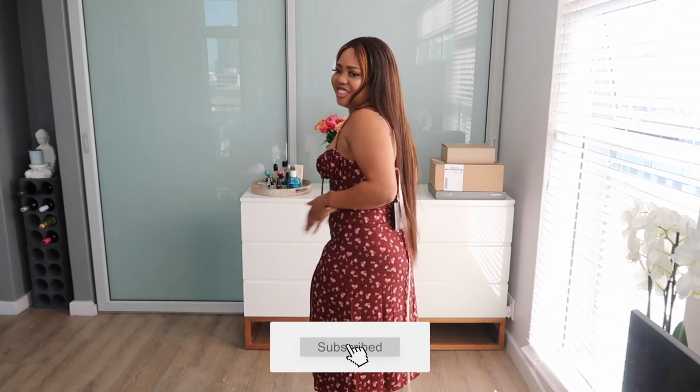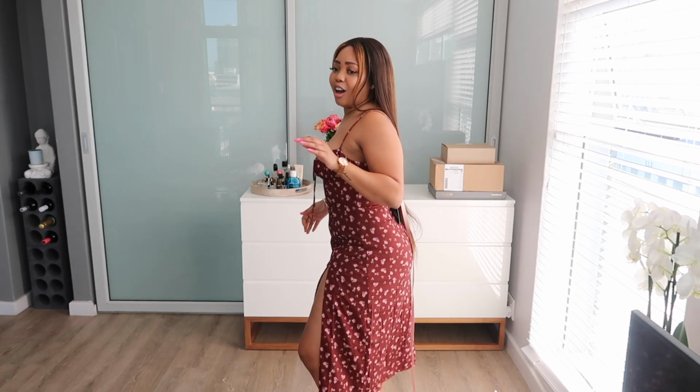Love. Now, can I tell you what I love about House of CB dresses? They don't play around when it comes to waist. And their tops, actually. They don't play. They accentuate the waist with whatever they put in there, whatever boning. As you can see, I feel snatched even. This is a large.